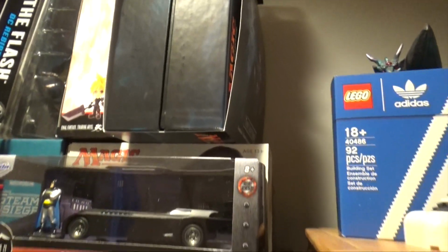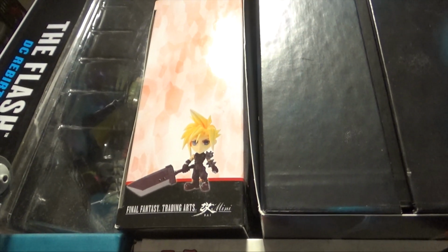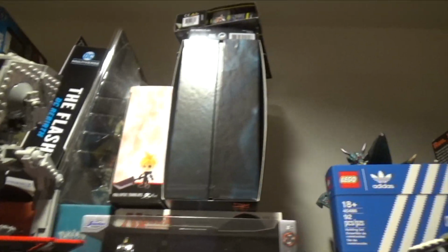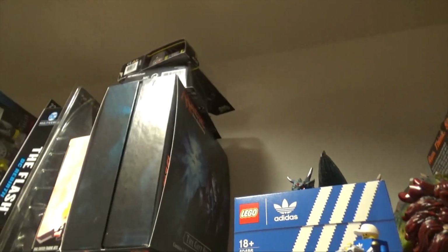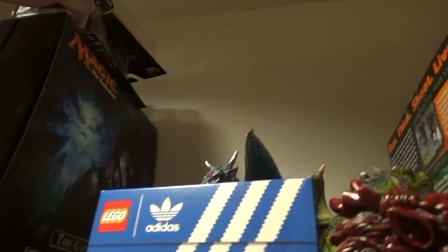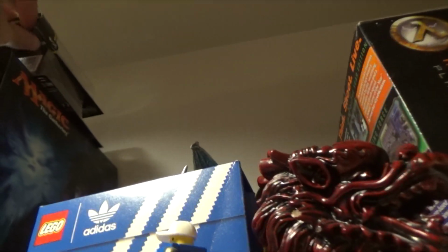Haven't opened it. But yeah, the Final Fantasy figure up here is a Trading Arts Chibi Cloud. I got this back in like 2013, I think, but I haven't opened it. I probably can't take it out without making stuff fall over, but yeah, just a lot of collectibles up here. A Magic the Gathering Shadows over Innistrad gift box, which was my favorite Magic the Gathering set. And then up above I have, I think, a Spin Master Batman figure. And underneath that is an animated series Hot Wheels Batmobile from last year, which would be 2020.